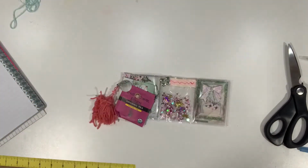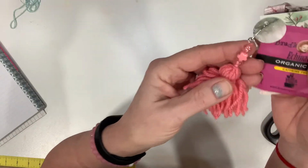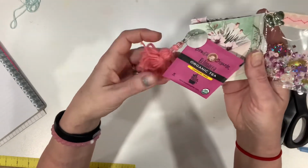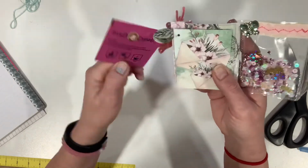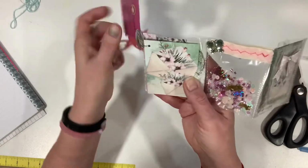All right, so let's take a look. She has a cute tassel on the side. Look at this, made out of yarn. She did it out of yarn. And look at that little pink flower. Oh, guys, I'm loving the beads that are out. You know, another thing, I don't know how some of you gals get these adorable beads. Okay, so we have Bigelow's Organic Echinacea Tea. Very good. Caffeine free. That's always great.